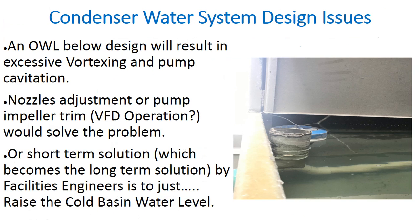And so here's what happens. If you overpump, if you've got a well-selected pump, a VFD would definitely be controlled to keep your flow where it should be. You could adjust those nozzles, make them bigger to take more flow. Or what most facilities engineers do, they just raise the water. Mr. Green just raises the water level. And you can see here an overflow pipe, where they just put a little rubber sleeve on there to get the overflow level up so it doesn't go over the basin.